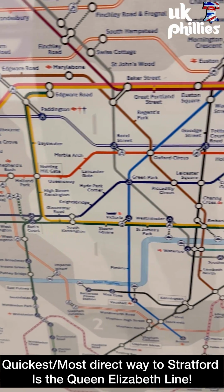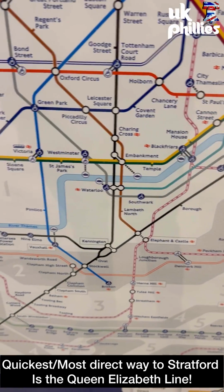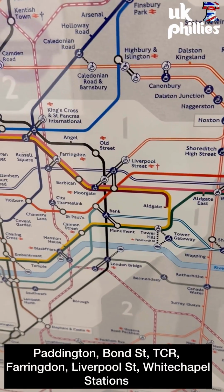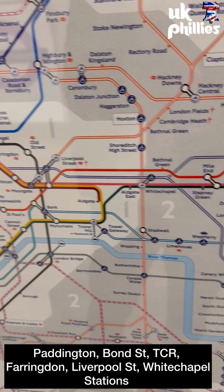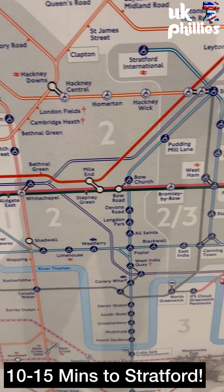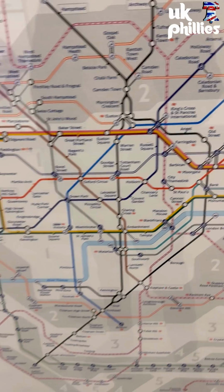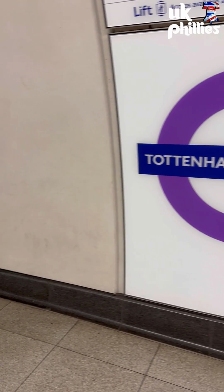The quickest way from central, west and east London to Stratford is the Queen Elizabeth line. The stations you want are Paddington, Bond Street, Tottenham Court Road, Farringdon, Liverpool Street and Whitechapel. It will take around 10 to 15 minutes to get to Stratford. Price is £2.50 and you guessed it, tap on, tap off, with your credit, debit or Oyster travel card.